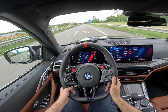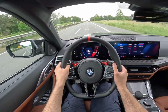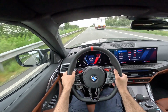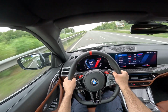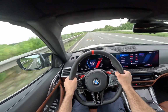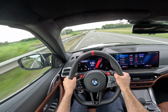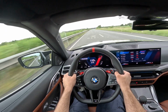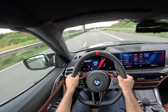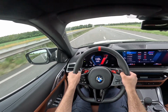So people, let's continue our drive here. Let's go. Oh, it's so fast. And it sounds so good, and the head-up display looks so cool as well. 230, it just screams. Oh my god, it revs over 7,000. It's actually quite emotional for an M4. 270, killing all the bugs. 280, limiter. Oh my goodness. What a car, ladies and gentlemen, what a car.